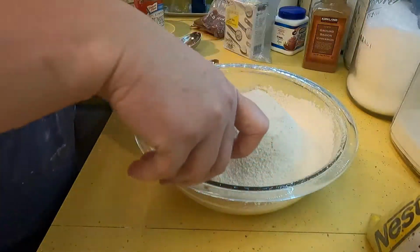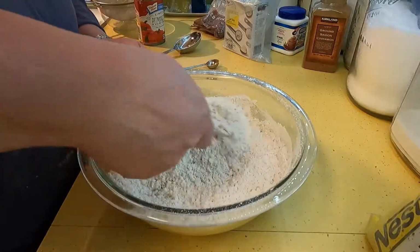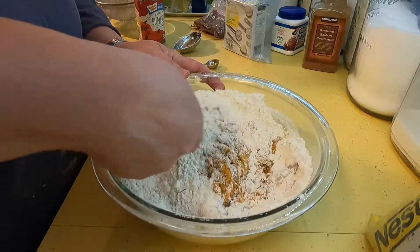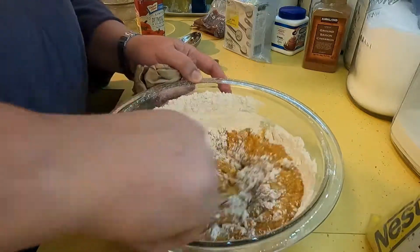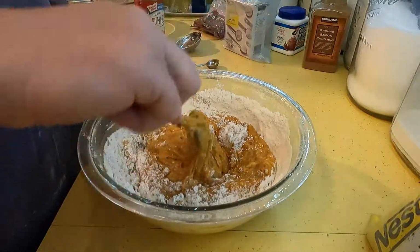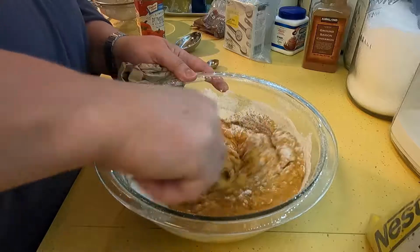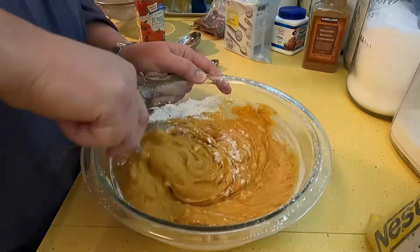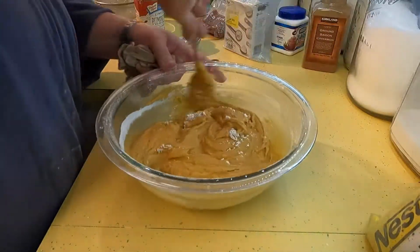Now that I have all of that in there, I just mix it together. Should have used my big metal bowl. I don't know why I didn't. I have several metal bowls that I use, but I don't know why I didn't grab one of them because they're taller and they wouldn't have made such a mess. This looks very like wet.